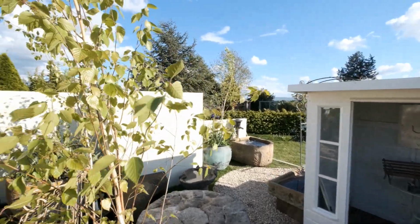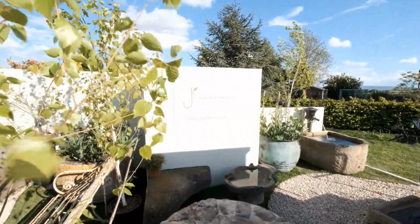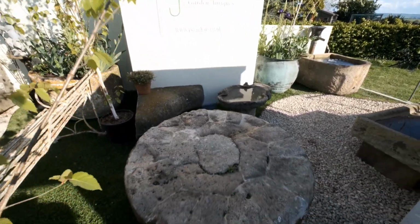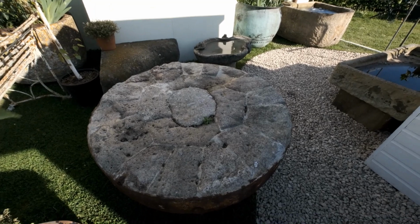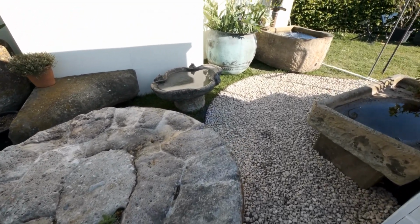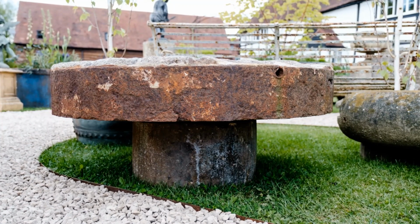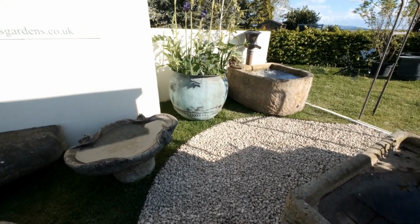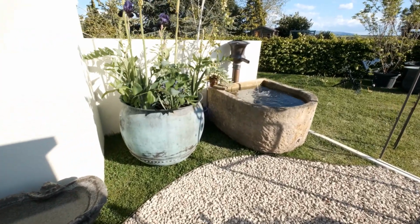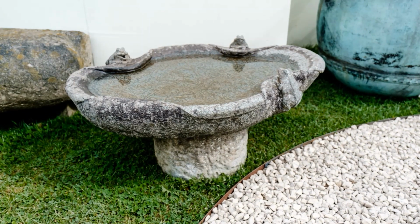And round to our little seating area. I really love this millstone table. It's a sectioned one with an iron rim. Very simple. But do you know what? That would work anywhere, in a garden or on a patio. Just lovely. And a simple stone corner seat. Granite bird bath or fountain with the little frogs. It's a bit of fun.